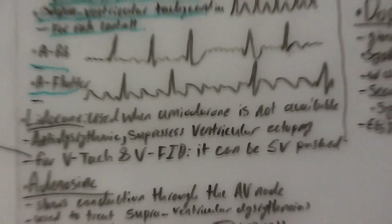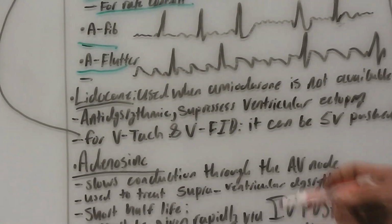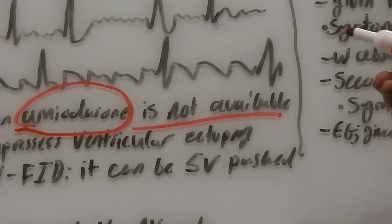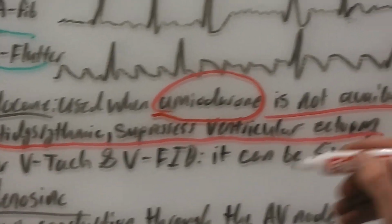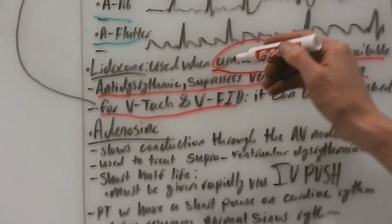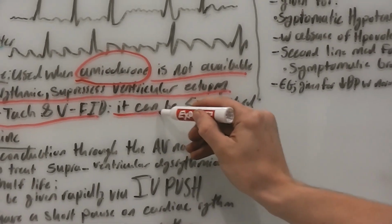Now, the next one is going to be lidocaine. Lidocaine, let's use red or blue? Red. Lidocaine is used when amiodarone is not available. Well, actually, it's the same thing. We'll go with it. So it's an antidysrhythmic that suppresses ventricular ectopy, and it's for VTAC and VFib, which we already talked about, ventricular tachycardia, ventricular fibrillation, and it needs to be IV pushed.